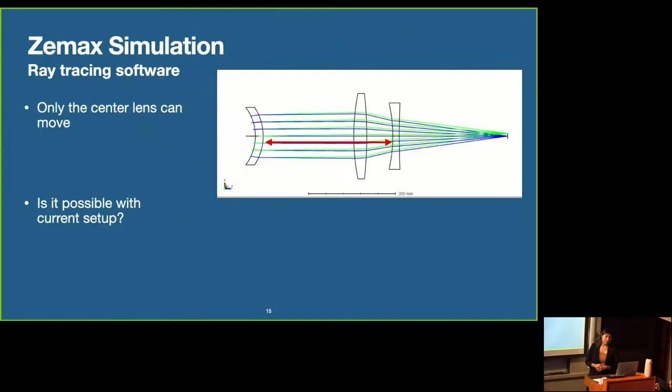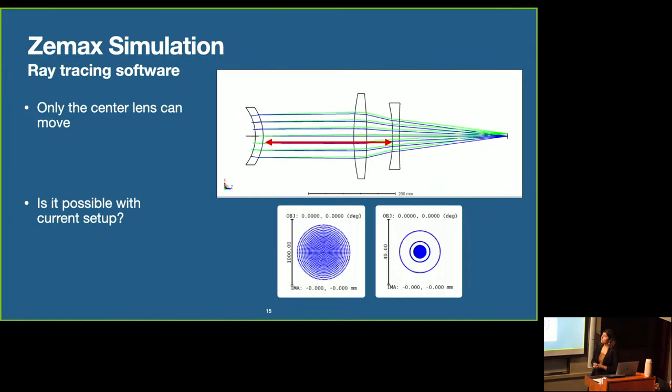And so to mitigate that, I did some ray tracing simulations with ZMax software. And here is the three lens configuration in the program. The two outer lenses are stationary, and the center lens is able to move along the Z-axis. And so here's what we're looking for in the simulation. Here we have the spot diagrams for both what we want and what happens when we change to a much colder temperature, and to change it from 1,000 to 40 microns, we have to move that center lens by only 1 millimeter.